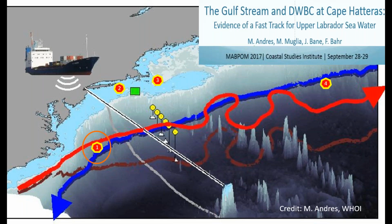So on this picture, we're going to focus on that site called number one, which was a data set collected by scientists from two different institutions. And it was actually a merging of deep water and coastal oceanographers. So they were very excited to have this cooperative work that revealed such interesting results.